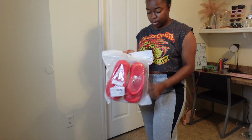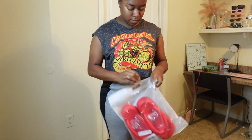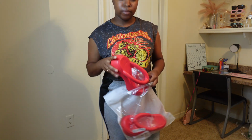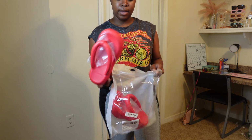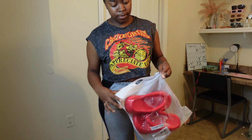I actually have some shoes to go with this. I want to show y'all these shoes. Let me take one out of the bag. This is like platform shoes, y'all. So cute.